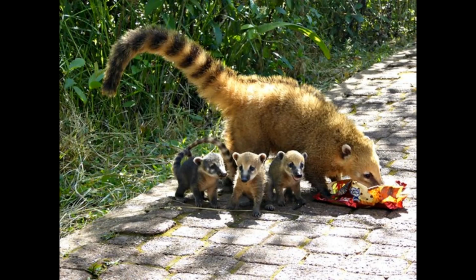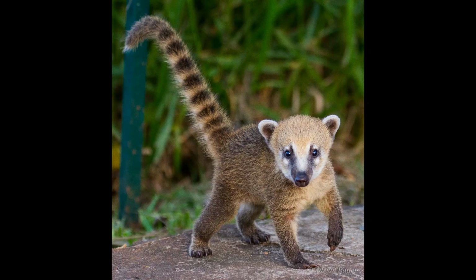Coatis, also known as coatimundis, are members of the family Procyonidae and the genera Nasua and Nasuella. They are diurnal mammals, native to South America, Central America, Mexico, and even the southwestern United States. Coatis are about a foot tall at the shoulder and weigh between 4 and 17 pounds depending on the species, comparable to the size of a house cat. Males can be almost twice as large as females and have large, sharp canine teeth.